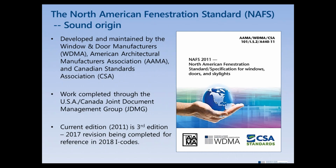WDMA has demonstrated their leadership through the years of standards development and consensus building through the industry, resulting in the exterior product standard for windows, doors, and skylights. WDMA also worked closely with other organizations to develop the North American Fenestration Standard that is referenced in the building codes. Standards development is dynamic to keep up with industry technology developments. The current standard was developed over years of working with the USA-Canada Joint Document Management Group, or JDMG. This body includes representatives from AMA, CSA, WDMA, and other interested parties.